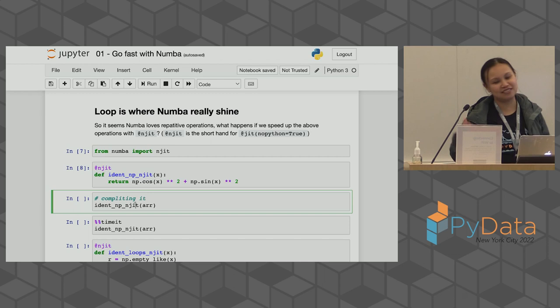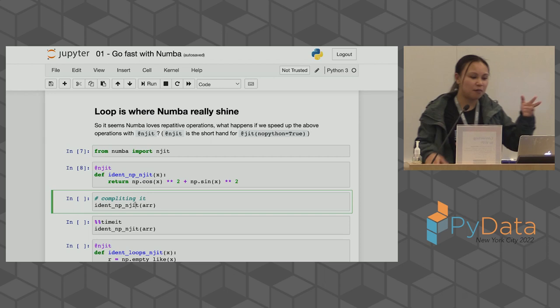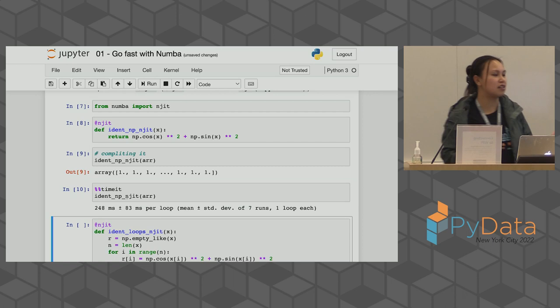Because again, the compilation will make it slow. But it depends, because sometimes I really want to know if I do it 10 times, how long does it take, right? So then you include the compilation. But if I'm just doing the performance measurement, I would prefer to compile it first, and then see how long it takes.